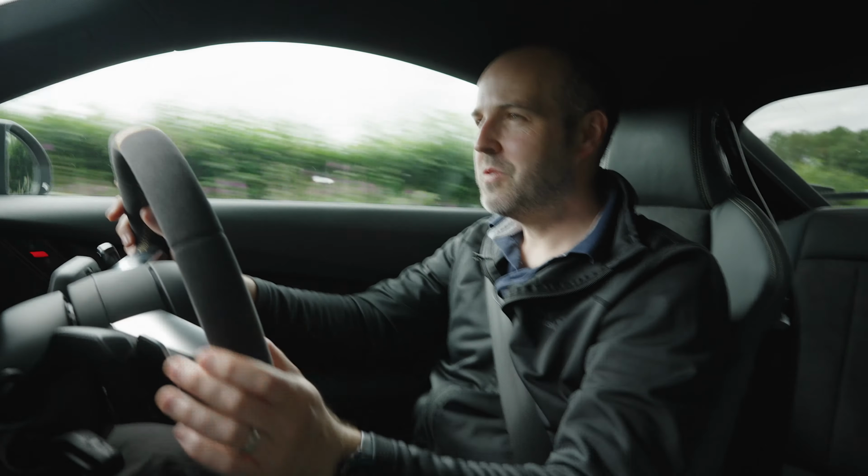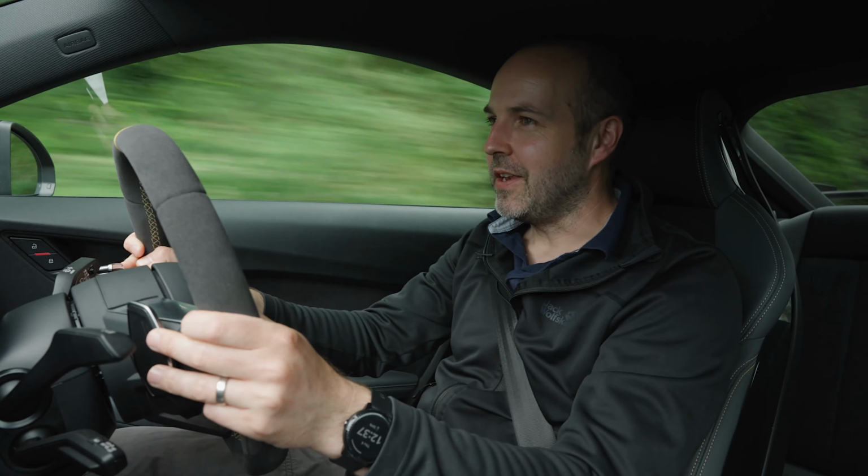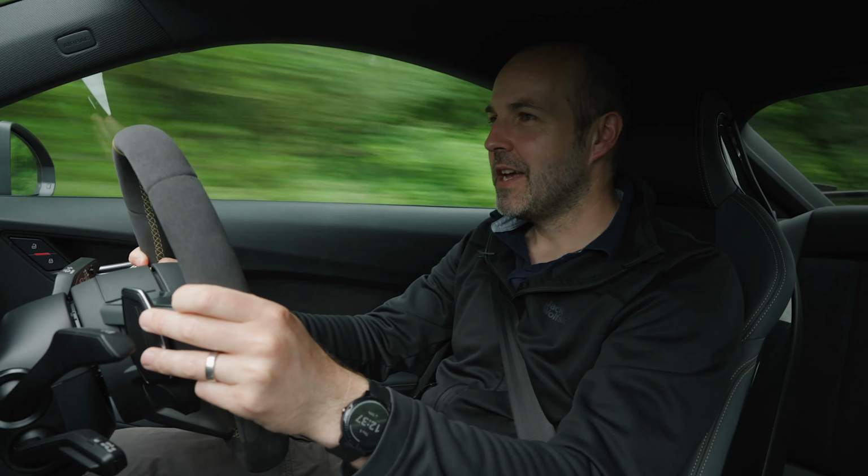Rather, the point is to recognise that as the TT comes to the end of its life, what a good job Audi has done in turning what is essentially a Volkswagen Golf platform into a proper sports car. Okay, the Mark 1 wasn't the best to drive, but Mark 2 onwards, they have been as good to drive as they are to look at. And given how good the Iconic Edition looks, I think it says a lot to say that that same thing absolutely still applies. Bye bye TT!